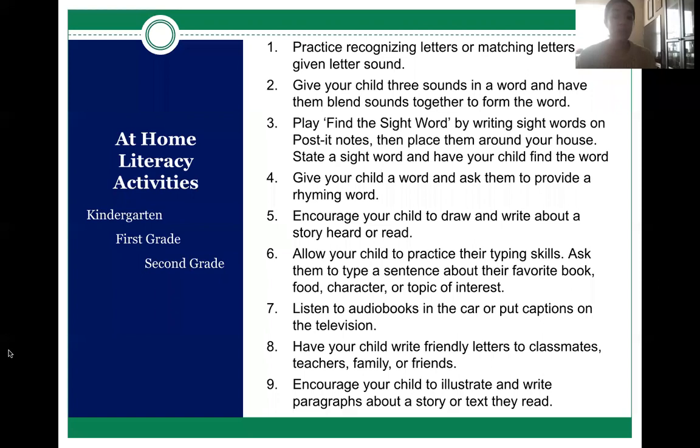Second, giving your child three sounds in a word and having them blend together. So one thing that I use in the classroom is having a student use their arm as a really great visual. So the first sound goes on their shoulder, the middle or vowel sound will go on their elbow, and the last sound will go on their wrist. So they're showing the motion of pulling all of those sounds together to read.